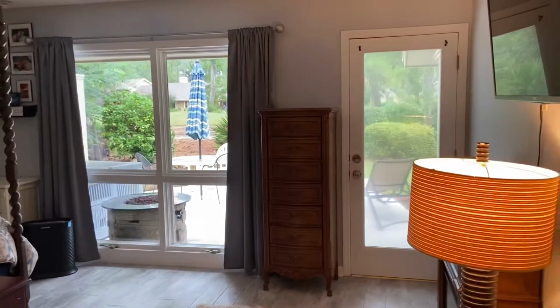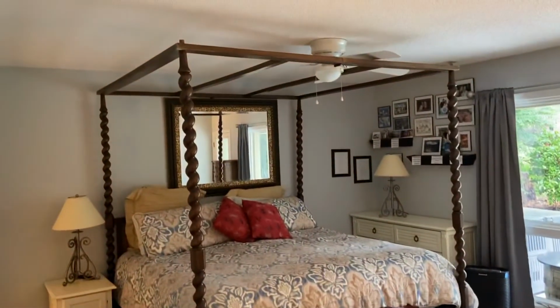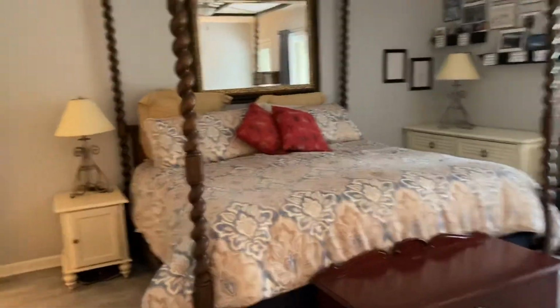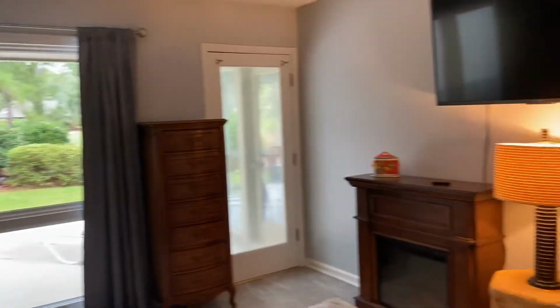And of course, a door to your patio, big windows, very pretty. And then two additional closets here. So that's nice. Lots of storage in this home. Organized folks here. So very spacious in the bedroom. And same flooring has continued throughout.